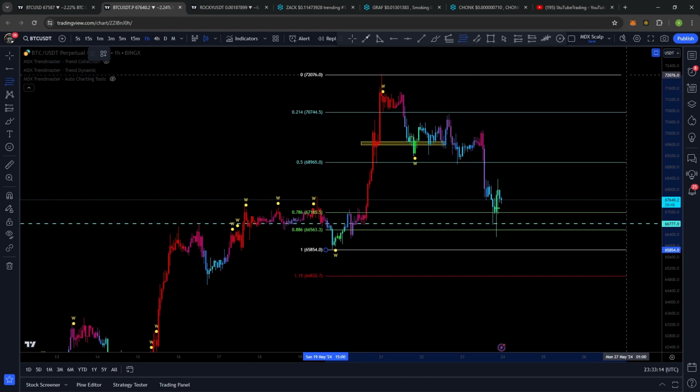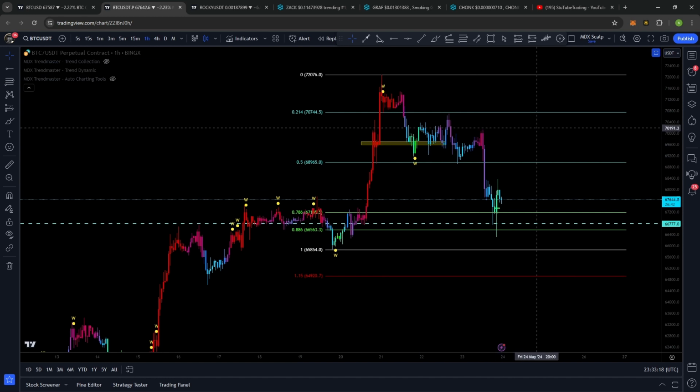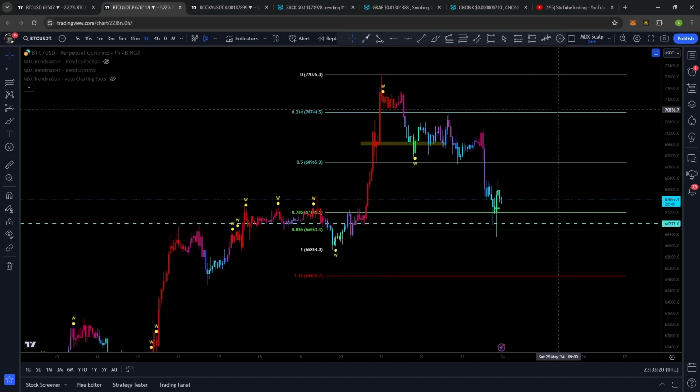How many of you guys use Fibonacci's religiously like I do? Or do you focus mostly on just structure? Do you guys focus on trend lines, the indicators? What are some of your favorite trading strategies?